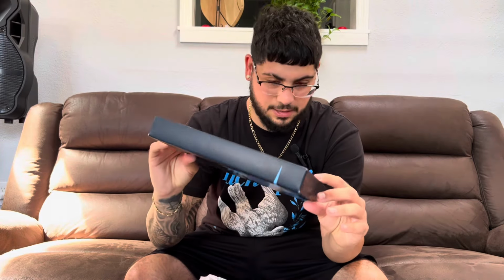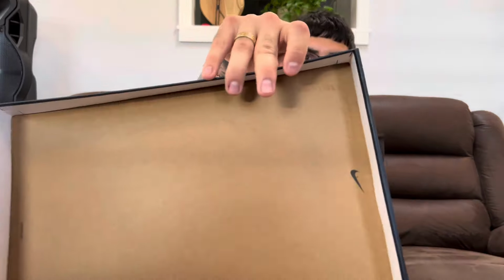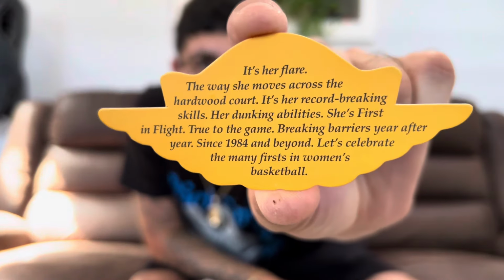Opening the box, you get a little faded sticker. You also get, when you open it, I'm gonna put it close so you guys can read it. You can pause it. I'll read it anyways. It says, it's her flair, the way she moves across the hardwood court. It's her record-breaking skills, her dunking abilities. She's the first in flight, which these are called, the first in flight. True to the game, breaking barriers year after year since 1984 and beyond. Let's celebrate the many firsts in women's basketball. Nice touch. I like the little background stories.